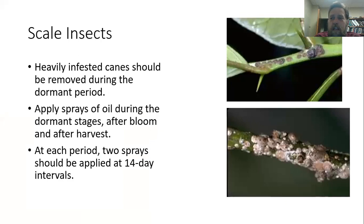We also do have scale insects showing up on blackberries, a very common problem on a range of different plants in the home landscape. Remove heavily infested canes, just get rid of them during the dormant period. Spray with horticultural oil. You will have to spray several times, because what we're doing with that oil spray is targeting the immatures.